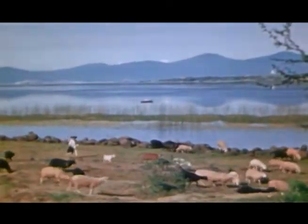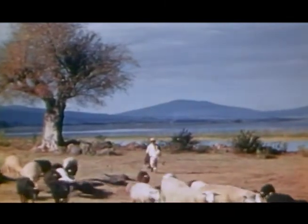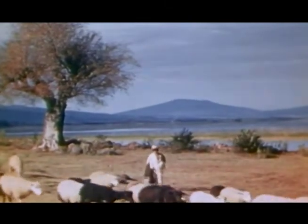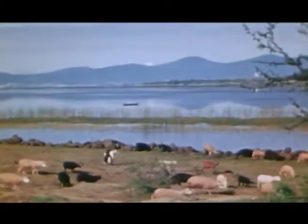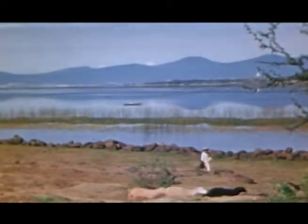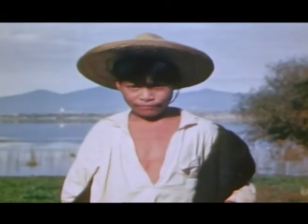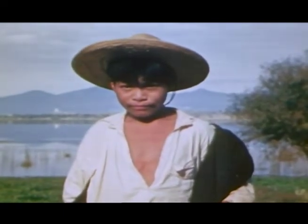The old masters of pastoral paintings would have found this lake region abounding in fitting subjects for their canvases. Words are inadequate to describe the beauty of this scenic wonderland. An Indian shepherd boy stops long enough to give us a shy smile. A lovely type of native, these Tarascans.